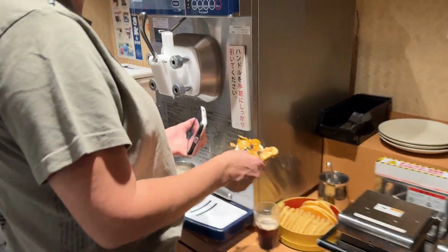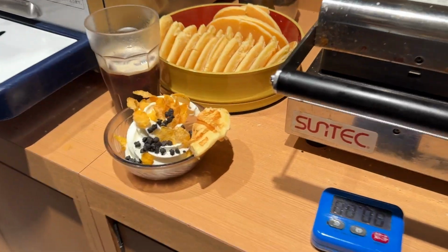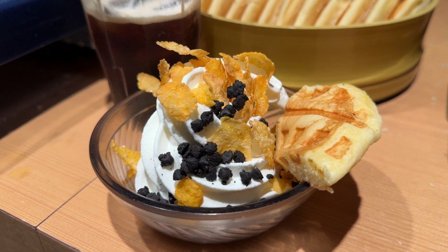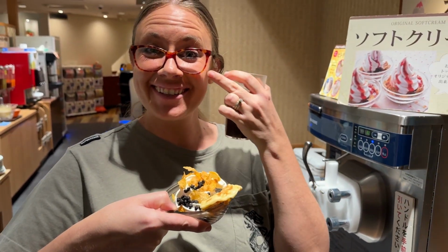You making a freaking waffle? I got coffee and waffle and cornflake ice cream. What's the black bits? I don't know. What a cute dessert. Cheers.